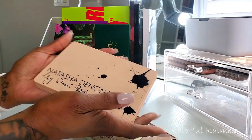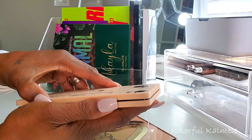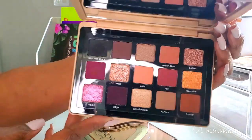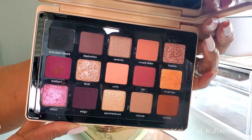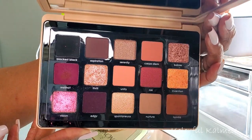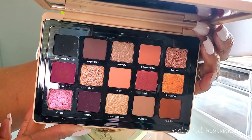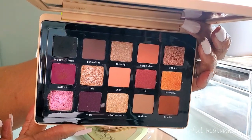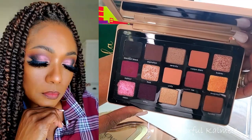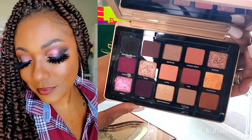This one is my dream palette. Oh, very cute packaging. It has the neutral color scheme, but nice and deep and rich. You know, for the girls that like to go deep and smoky, she put her black in here, added some beautiful warm tones, some burgundies. I love it. It just is gorgeous. So anywho, this is the look that I did with this palette. I loved it. I love the lid.